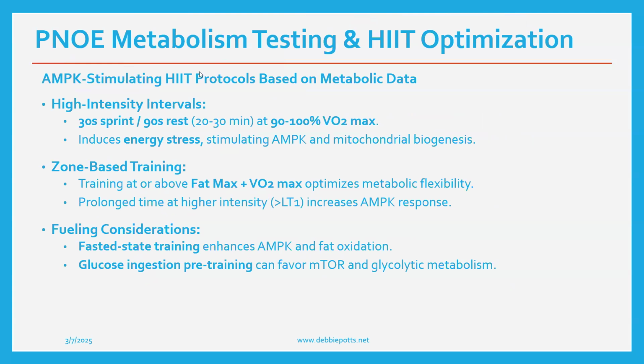All right, AMPK stimulated protocols based on what we collect. Again, we're not using the percentages. If you really know your true fat max, it's science. We can identify it on the test. We're not using mathematical equations.